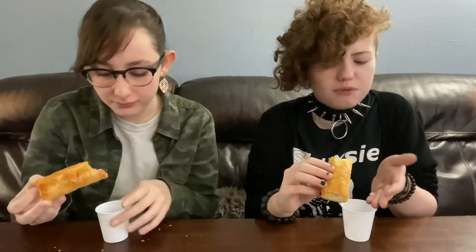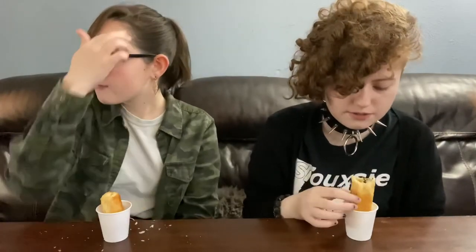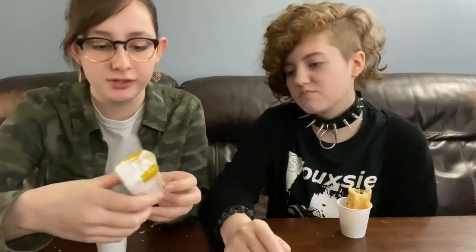Hold up, I just realized this is a baklava. Pretty good. That's really good. I love baklavas. I think I've had it once before in 8th grade. I had an H-E-B baklava before, from the H-E-B bakery. They're pretty good. Oh, they come individually. That's cute.